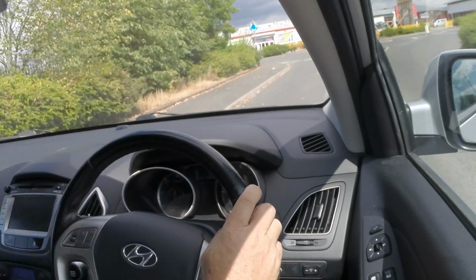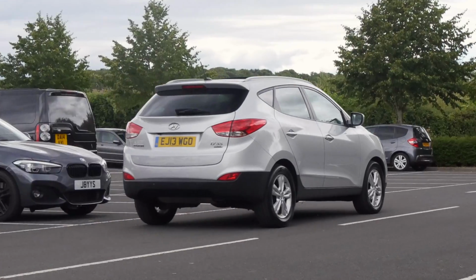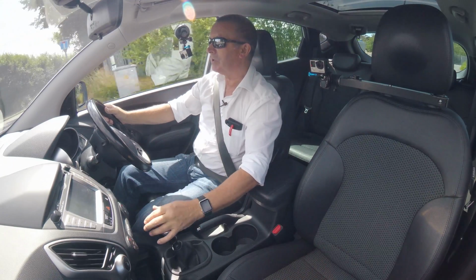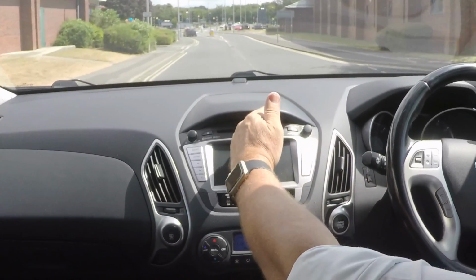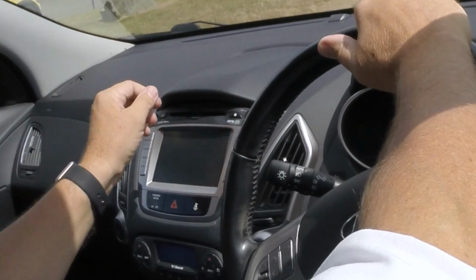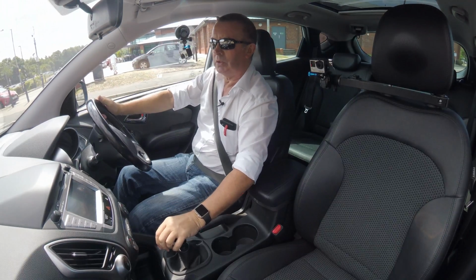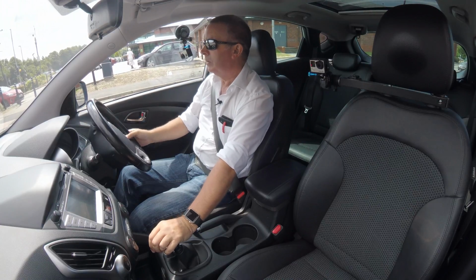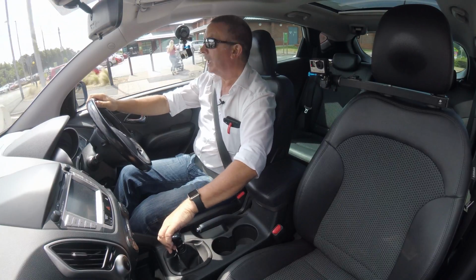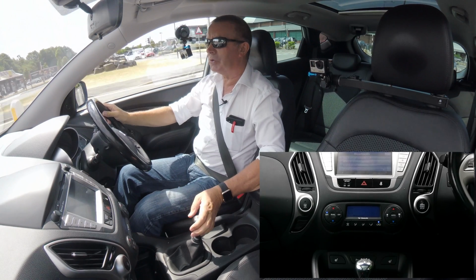There's the key, keyless entry and ignition. The economical engine. You probably can't see the screen too well there, but it would help if it was switched on. But we've got sat nav there. It has got Bluetooth hands-free. It's also got Bluetooth audio streaming.